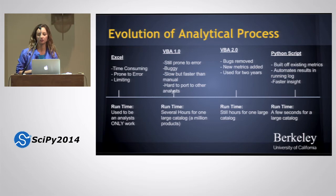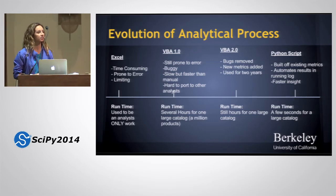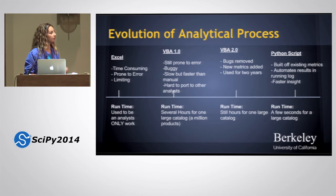And then I wrote the Python script, so we actually are using that currently. And I didn't add any new metrics, so I still wanted to look at price increases, decreases, if products were removed, and I could look at the different pricing increases and decreases by manufacturer or product type. So I didn't add anything there. I pretty much just coded everything in Python. And through this, we get extremely fast insight within a few seconds.